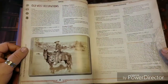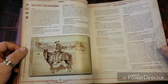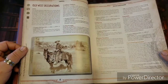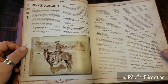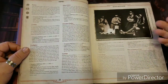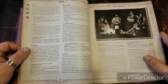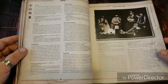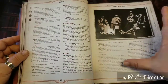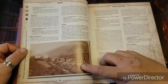So then they add in some Old West occupations. Again, some great historical photographs. These things are great stuff. It really adds to the theme of the book, and really gives you a nice feeling of the historicalness of this. There's also some great artwork. Again, this kind of fits in between the pulpy and the historical. But you're going to have your typical stuff: gunfighter, lawman, journalist, hobo drifter, lawyer, judge, man or woman of God, sorts of great stuff. Some more photographs.